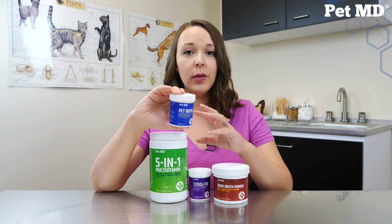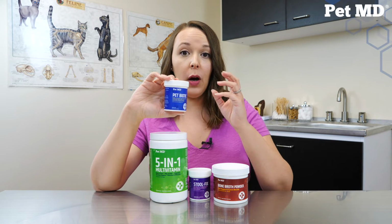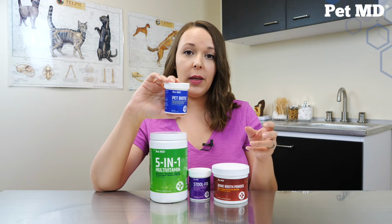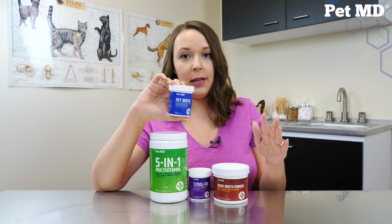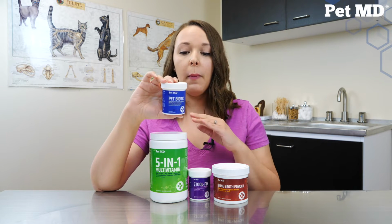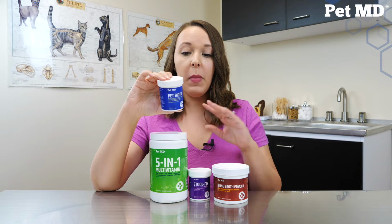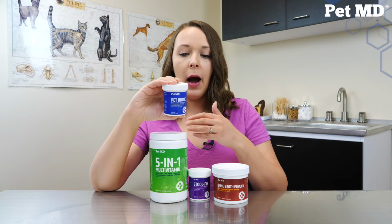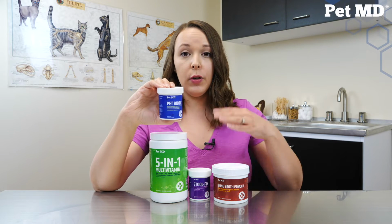And so when you're using a probiotic alongside an antibiotic, you want to start as soon as you start the antibiotic, and then you'll want to continue the probiotic for 30 days past the end of the antibiotic regimen. So a probiotic you can use at a maintenance level or a restorative level or with antibiotics. And so on these here, there is a different dosing guide.